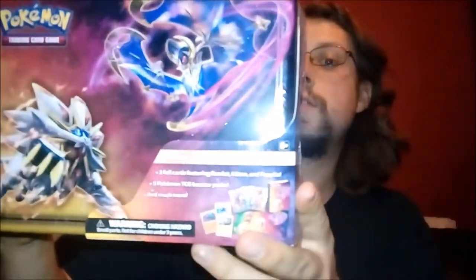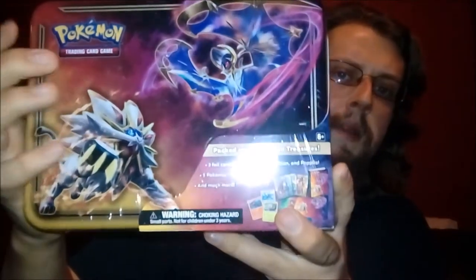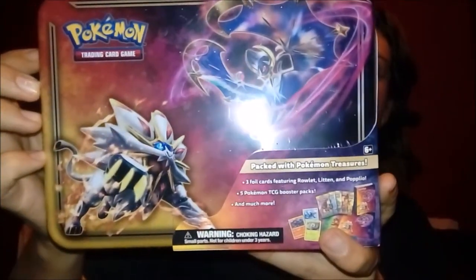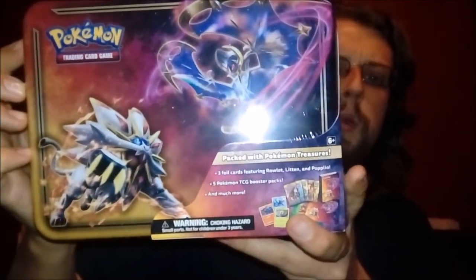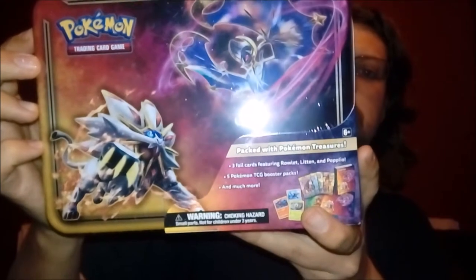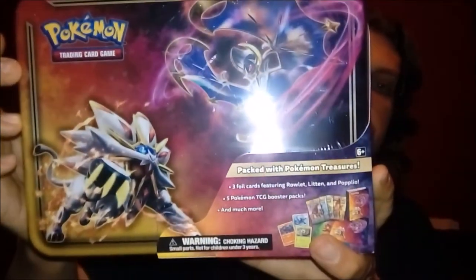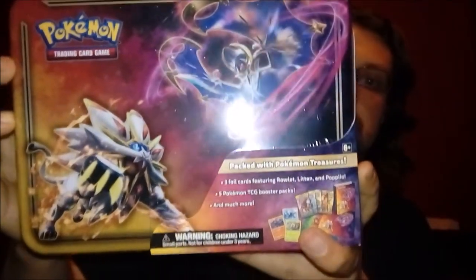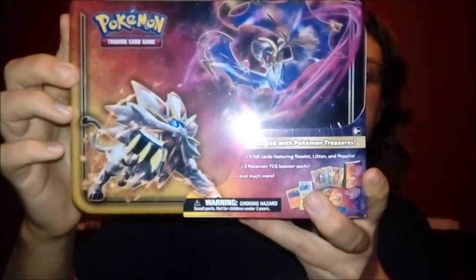I just want to say this is also really good value for money, because I paid £20 for this, and within it you get 5 booster packs. And normally, when you go into most shops, they do booster packs for between £3 and £4. So you're looking at about £20 for 6 booster packs. And so, in this, you essentially pay £20 and get 5 booster packs, as well as the tin and all the goodies inside. So actually, monetary wise, it's quite good value.